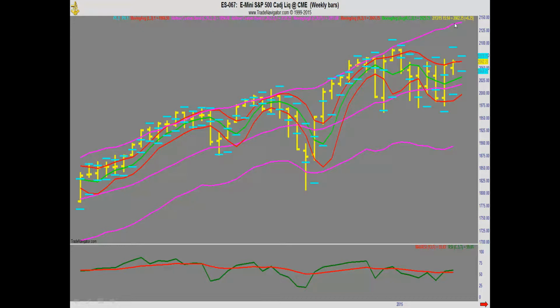Also, if they blow through that, hello. It could be up here in the 2135 area, the upper Keltner. They could really blow off if they take out 2090. But somewhere in that area, in the 2090 area, we'll call it, that could very well be resistance, could knock them down. It's hard to tell what they're doing.